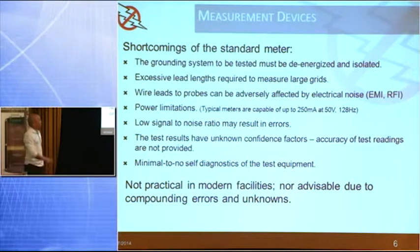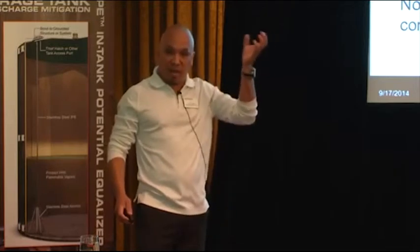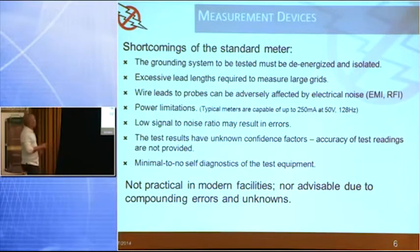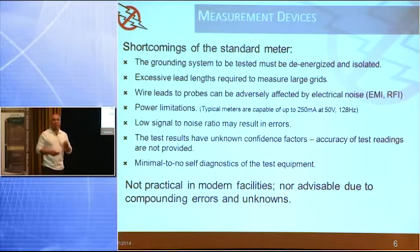Excessive lead lengths are required to measure large grids. You remember when Nate was saying you have to have longer lead length. The larger that facility gets, the larger that ground grid gets, the longer the current return probe and also the voltage probes. Well, those probes are subject to the electromagnetic interference, EMI and RFI, that's in the atmosphere and the ground, and they act like an antenna. So they can be adversely affected by that noise. What happens when you have adverse effect of the noise? You have a low signal to noise ratio. That results in errors. Instead of getting accurate readings, you are getting bad readings.